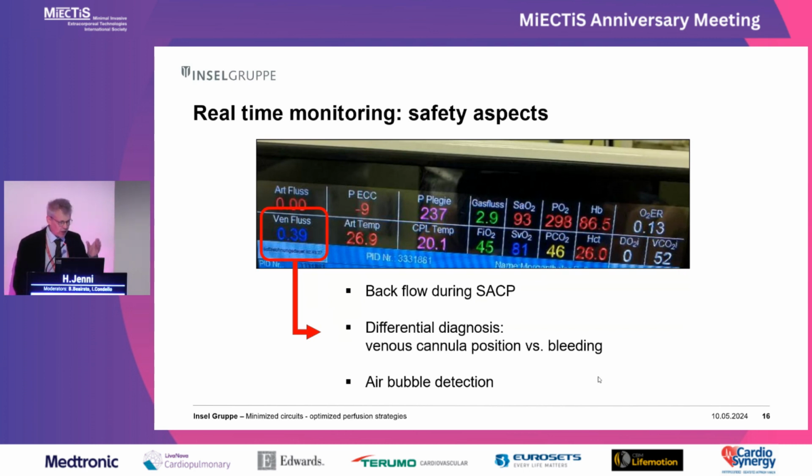So if you can measure it, you can show it and say, okay, take a look here, my backflow is reduced. That's a fact. And it's also in the protocol afterwards. Then you can start to discuss differently. It's not a question of I did nothing, it's your problem and so on. The fact is the backflow is reduced.